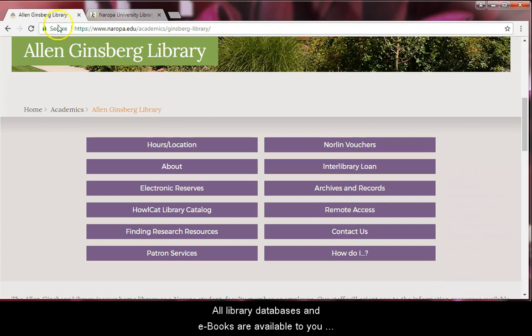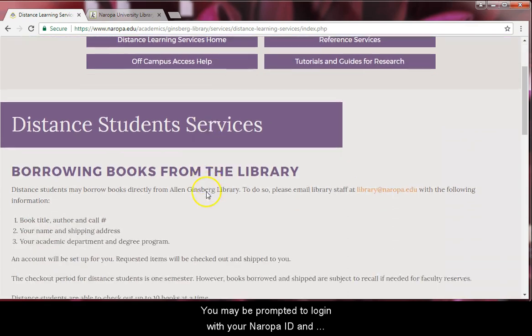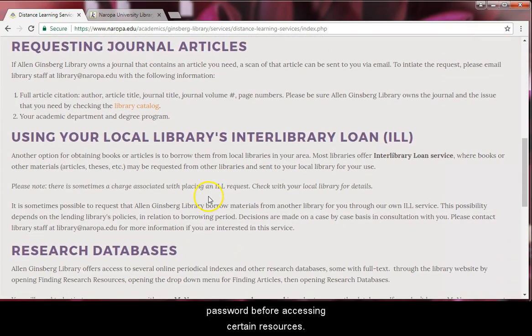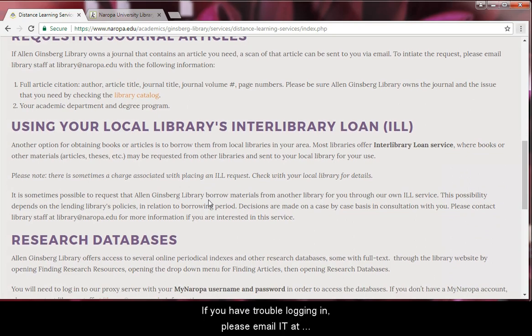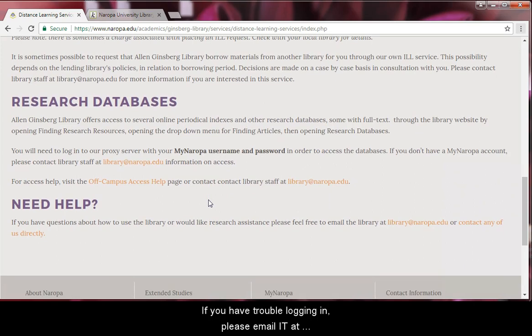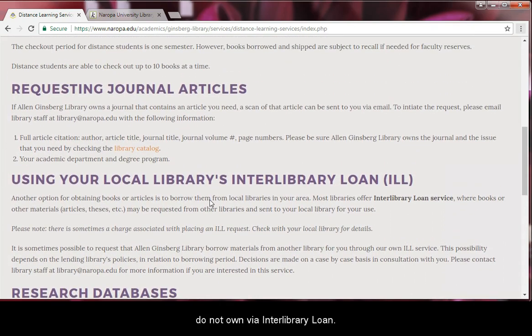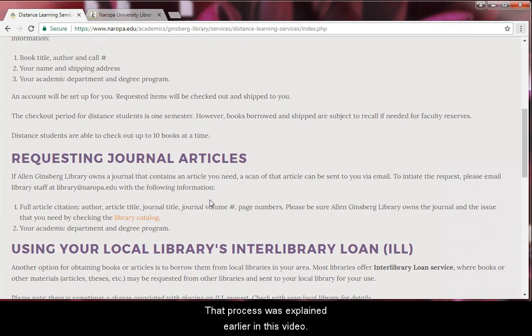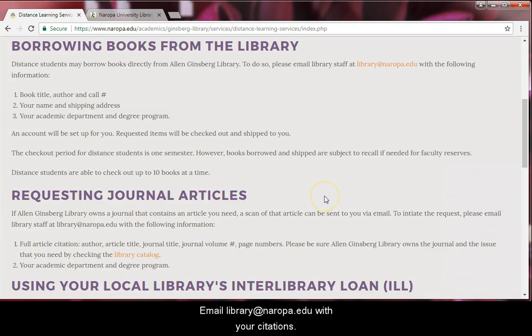All library databases and eBooks are available to you as a distance learning student. You may be prompted to log in with your Naropa ID and password before accessing certain resources. If you have trouble logging in, please email IT at helpdesk@naropa.edu. Distance learning students may also access articles we do not own via interlibrary loan. That process was explained earlier in this video. Email library@naropa.edu with your citations.